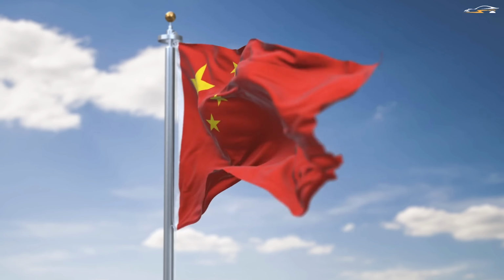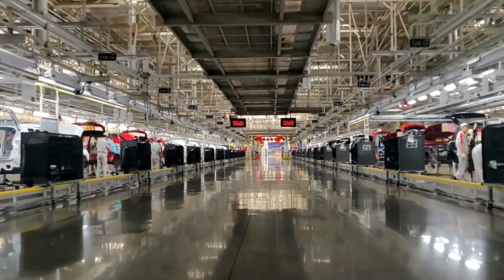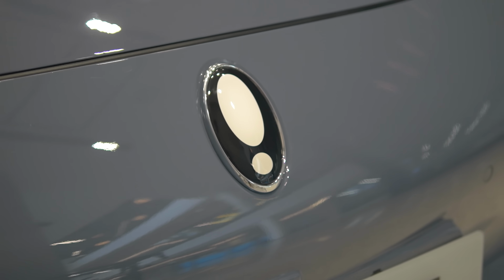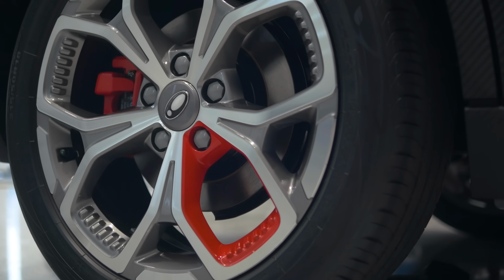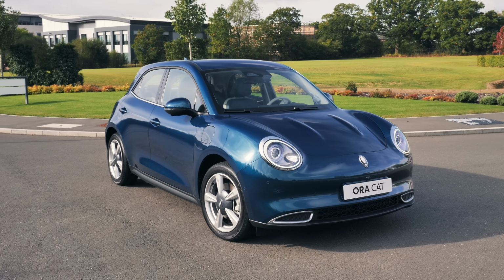First, a bit of background. China is the largest manufacturer and buyer of electric cars in the world, and Great Wall Motors is one of the biggest brands over there. Ora is an EV-only sub-brand from Great Wall Motors, and in China, the Ora Good Cat has been on sale for around a year, becoming one of the best-selling EVs in the country. That car is now headed to Europe as the Ora Cat.